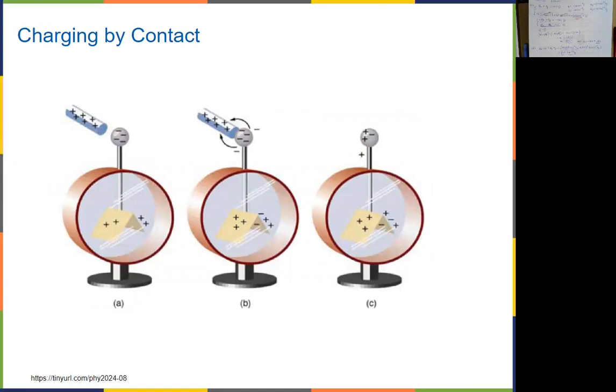You can charge a particle by contact, so you can rub against each other, or you can just bring a charged particle into a neutral one. In this case, if you bring a charged rod in contact with this neutral apparatus over here, you will see the charge redistribute between the device and the rod. When there's charge redistribution, that means electrons are moving from one side to another. In this case, electrons go from this neutral object to the positive charged rod, neutralizing some of the charge, but then there will be more positive charge on the other end. After that, if you remove the rod, this device will be positively charged. So this is charging by contact.